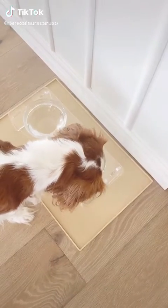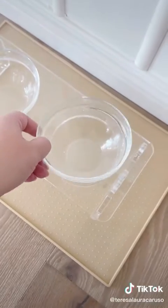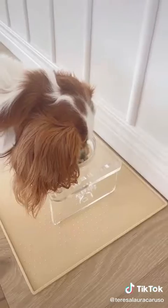Amazon pet must-haves. First up is this really pretty acrylic food bowl and stand. It comes with both glass and stainless steel bowls, and I love how minimalistic it is. It's especially great for small dogs with longer ears.